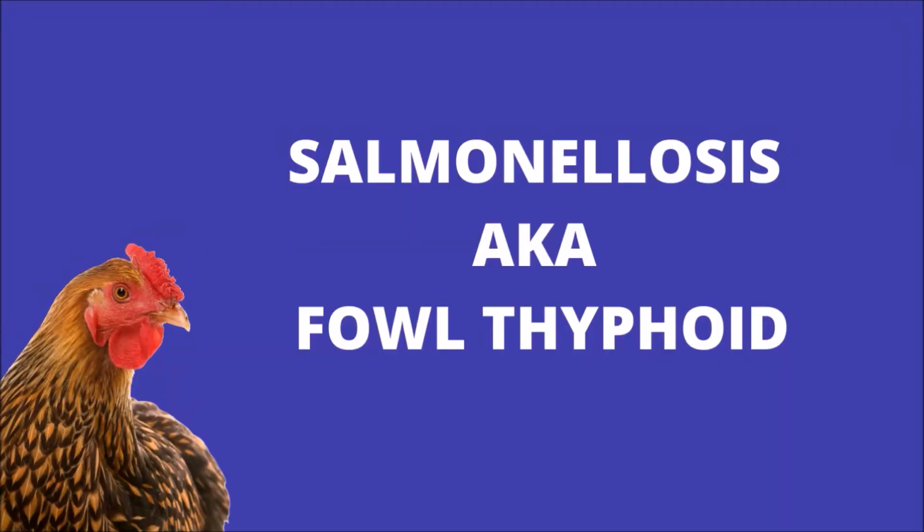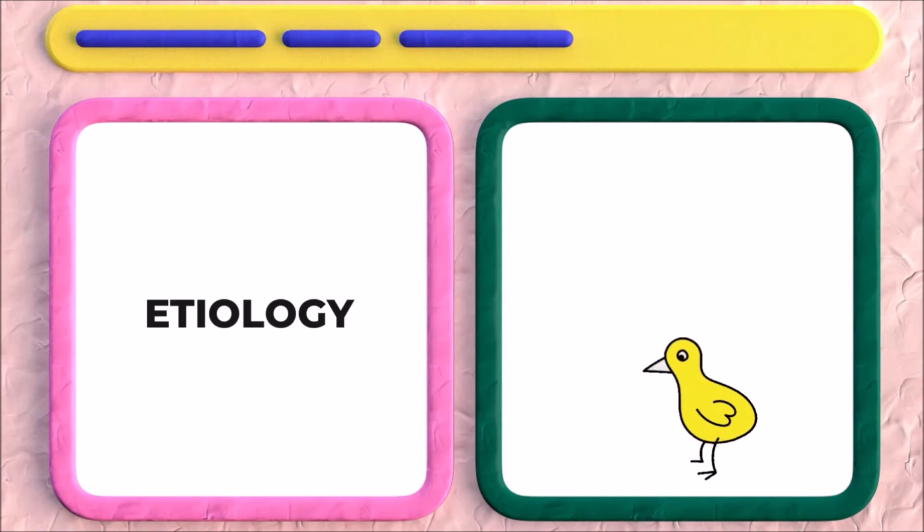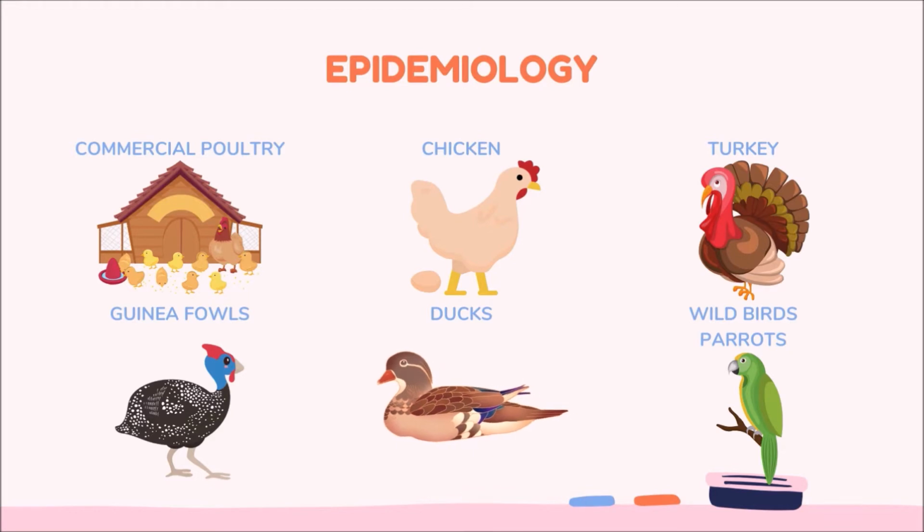Salmonellosis is also known as fowl typhoid. The clinical signs are yellow color diarrhea, anemia, and pale comb and wattle. Salmonellosis in poultry is caused by Salmonella gallinarum. Salmonella gallinarum is a gram-negative, non-motile, and non-spore-forming bacteria. Chicken is mainly affected but it can occur in turkey, guinea fowl, ducks, parrots, and wild birds.